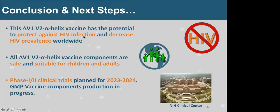So in conclusion, I think that this vaccine, the Delta V1 V2 alpha helicase vaccine presented in the DNA poxvirus platform, has the potential to protect against HIV infection and decrease the HIV prevalence worldwide. And all the components of this vaccine are safe and suitable for vaccine in adults. And I think it will be very helpful to have the results already of a phase 1 or perhaps even phase 2 clinical trial that is planned by the NCI for 2023 and 2024.